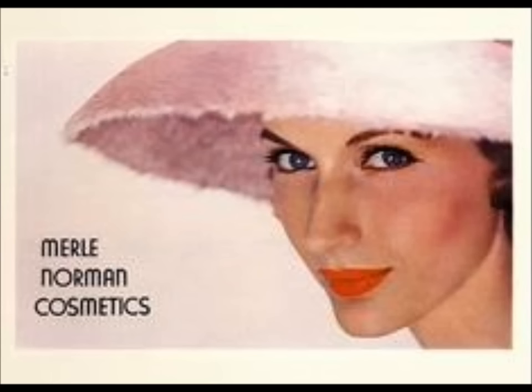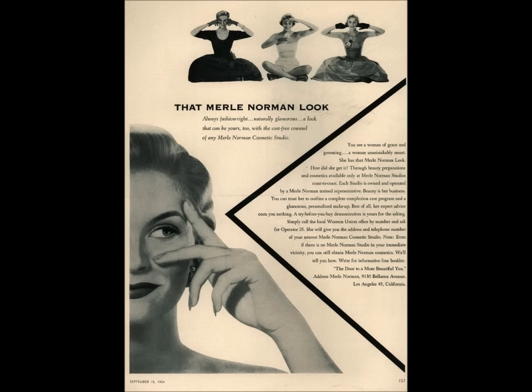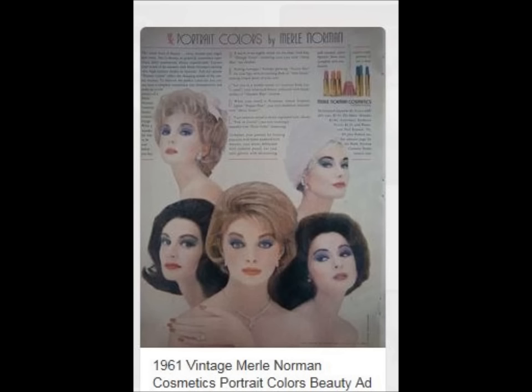Ads started to appear in magazines, and the image of the successful and classy and upper-class lady, unusual and exotic packaging, and ad campaigns that made you look and feel a little better than the common person were what made Merle Norman Cosmetics stand apart from the others.